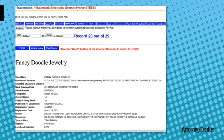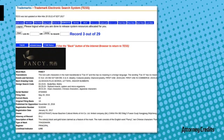But now as we keep looking, you'll see the next one, Fancy Doodle Jewelry, is for real and imitation jewelry. You're like, well, Fancy is on more than one mark for jewelry. And yet another one, Fancy Chance. You can see there that this is for costume jewelry. And then Fancy with what looks to be some Chinese characters. Kanji, katakana, I don't remember.